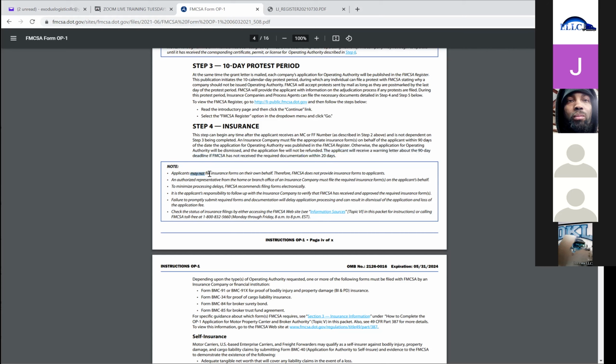Applicants may not file insurance forms on their own behalf. You can't file your own insurance as you're applying to be a broker. They have to get it from the insurance companies. Therefore, FMCSA does not provide insurance forms to applicants. The insurance companies, in the case of the carriers, and the bond companies, in the case of the brokers, know how to submit these forms to the FMCSA, letting them know that you've met the qualifications for insurance. The applicants cannot do it, and the FMCSA says so, okay?